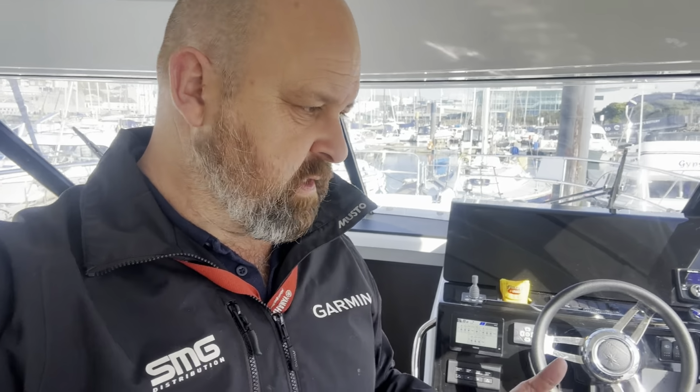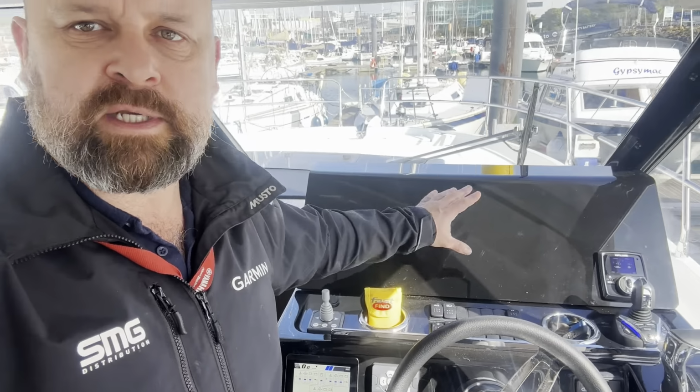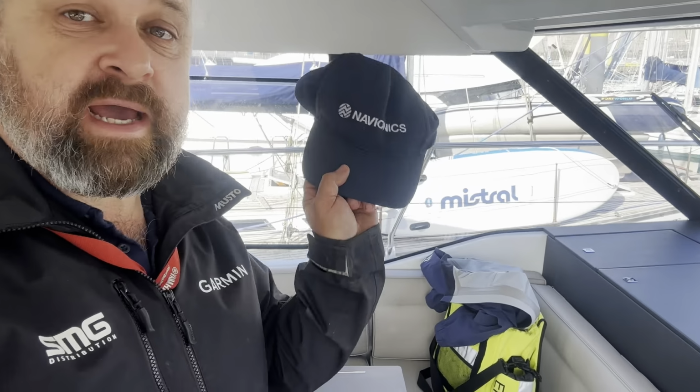What you'll notice on the boat is, because it's a brand new boat and it's not been owned by anyone, we haven't actually fitted out the electronics on the boat here. So we're using Navionics apps today on our phones, hence the Navionics cap. You can get these online. There's a great little app there. If you just go onto your app store, you can download Navionics and you pay a yearly subscription, but it gives you all the up-to-date information.